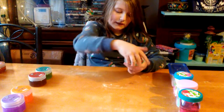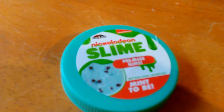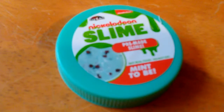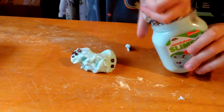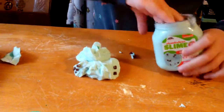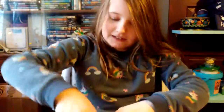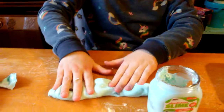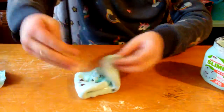So the next slime is by Nickelodeon and it is called Mint to Be. Pretty sure it smells like mint chocolate chip ice cream. Ooh, the wrapper came out with it. And it smells exactly like mint chocolate chip ice cream. It smells so good. I could just smell it forever. Mmm. There's your dessert. So here's the ASMR.